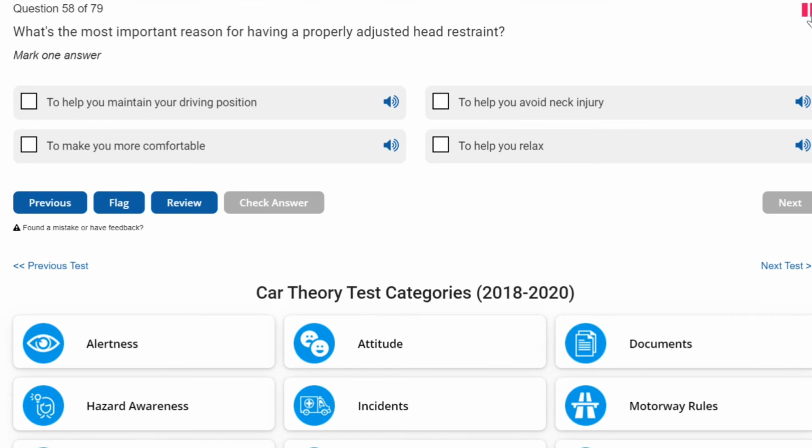What's the most important reason for having a properly adjusted head restraint? To help you maintain your driving position. To help you avoid neck injury. To make you more comfortable. To help you relax.